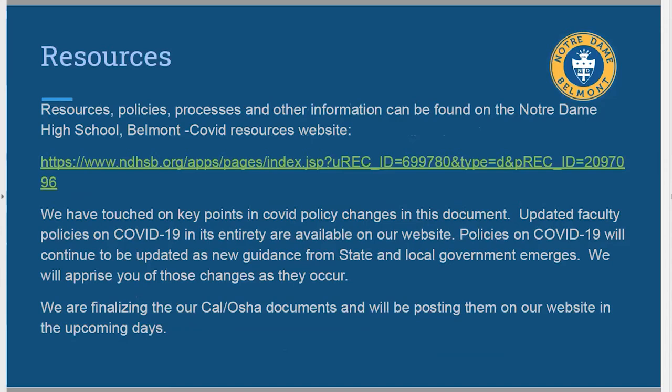The COVID guidance changes quite a bit from time to time. They could be adding new symptoms. They could be changing certain mask rules. Because of that, the COVID-related policies have to be updated, and we will continue to do that as soon as we receive guidance from state and local government. Then as soon as we get those changes made, we will apprise you of them, maybe through a webinar. If it's something small, we might just send an email, but we will get that information to you when those changes are made.